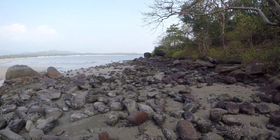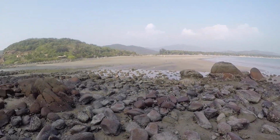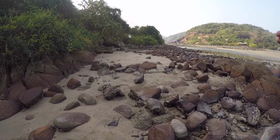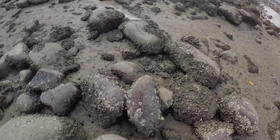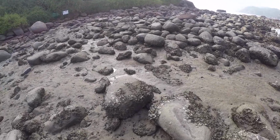Well, we're gonna enjoy this little beach with all these rocks where we were before, and I'll take you over there. Maybe we can work our way around the island on dry ground. So I'm crossing these black rocks, trying to get to the other side of the island. They're pretty sharp, so you definitely want to bring sandals when you make this trek.